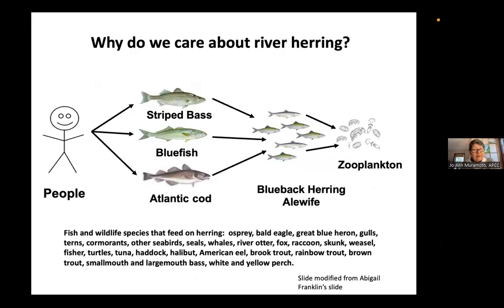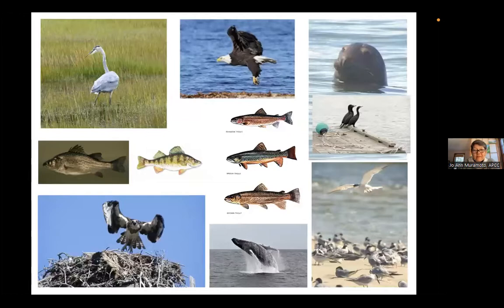So why do we care about river herring? This simple diagram kind of boils down to a single word, which is food. River herring are food or prey for many, many different fish and wildlife species. A lot of these are listed across the bottom. Birds, ospreys, bald eagles, herons, aquatic wading birds, seabirds, otters, raccoons, seals, turtles, other fish, stripers are a well-known fish of interest locally, trout, bass, you name it. And so here are some of the fish and wildlife species that feed upon herring.